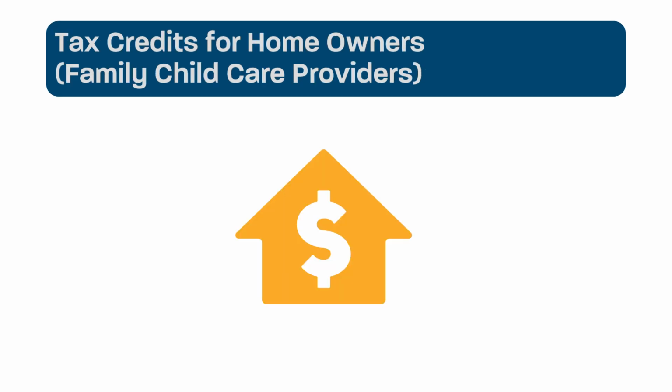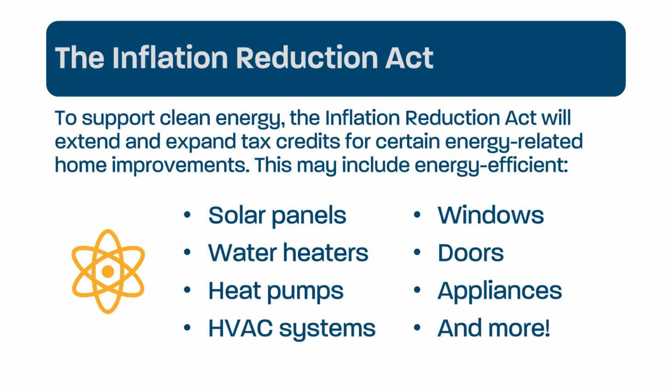Finally, we will review tax credits that could benefit home-based family child care providers specifically. To support clean energy, the Inflation Reduction Act will extend and expand tax credits for certain energy-related home improvements. This may include energy-efficient solar panels, HVAC systems, windows, doors, appliances, and more.